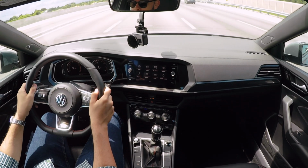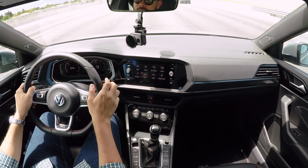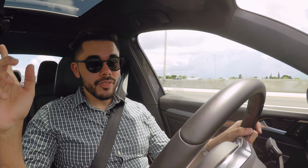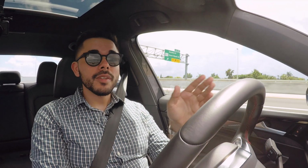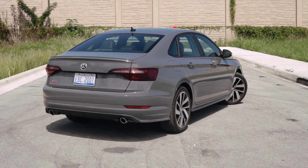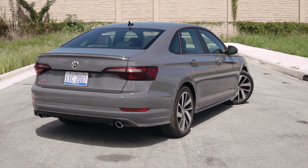Aside from the engine, the borrowing from the GTI doesn't stop there, because we have the same 6-speed manual transmission you'll find in the hot hatch. And more than anything, the overall structure of this car is identical to the GTI, something that's different to past GLI versions, which were sort of Jettas with bigger engines, whereas this is as close to the GTI as you can get in a sedan format.